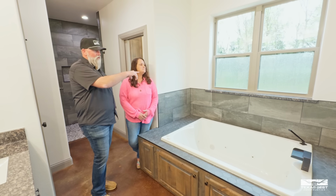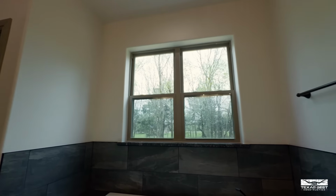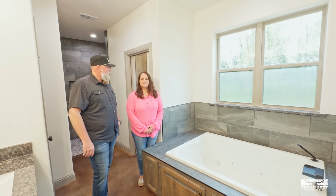Another thing they did here is they capped off the window seal with the matching granite that we're using throughout the home, which is always a good touch, but that'll work as well for putting something decorative up there in that window space.